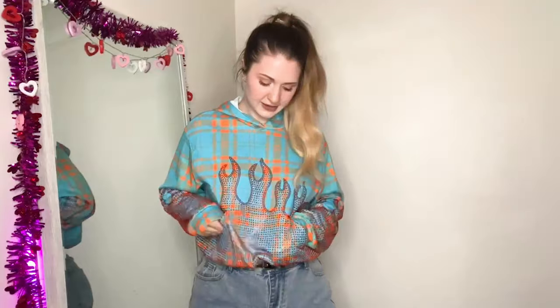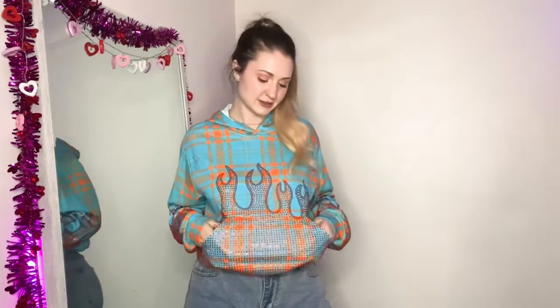And we're on to our next look, which is our last look. It is so fun. I love how bedazzled it is. It's got flames. It's so cute, it's just so adorable. And it's really soft and well made too. So that's a really good thing, because it's one of my favorites out of this whole video.